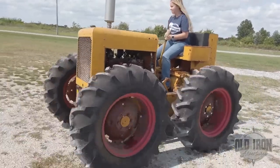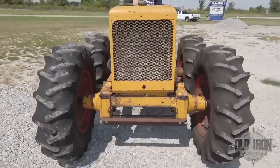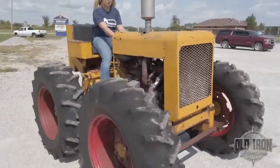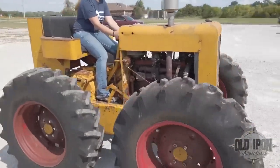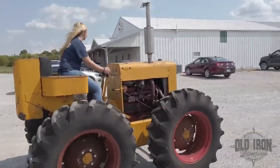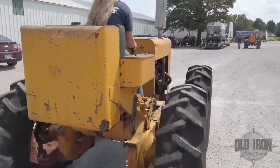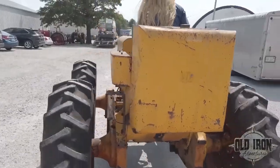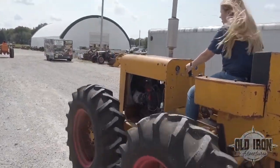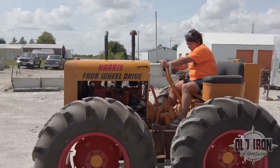These are the Harris Power Horse four-wheel drive tractor, built by the Harris Manufacturing Company of Stockton, California. The company released these tractors in 1954 based on a design from Albert Bonham. These tractors were not popular with farmers, and production ended in 1964 with only a few thousand built. It's unknown exactly how many still exist, but they are highly sought after by collectors.